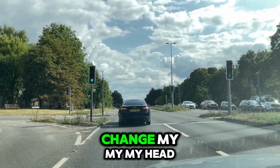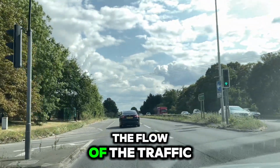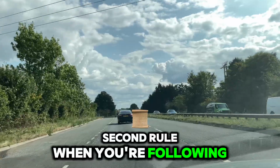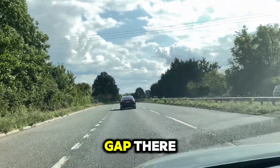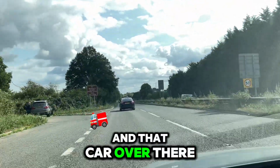Okay, good. Light has changed. The car ahead is moving, so I go center and right, and I go with the flow of the traffic. Remember, the weather is nice, so it's the 2-second rule when you're following a car. So I'm maintaining that gap there. It's practically 2 cars in front of me and that car over there.